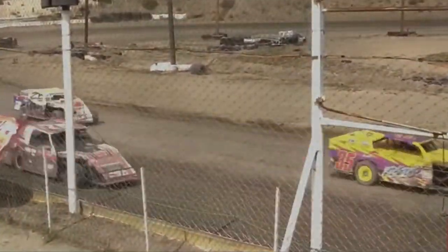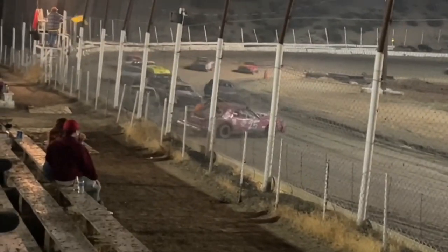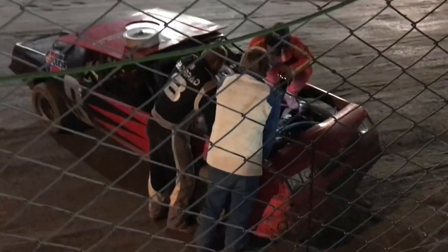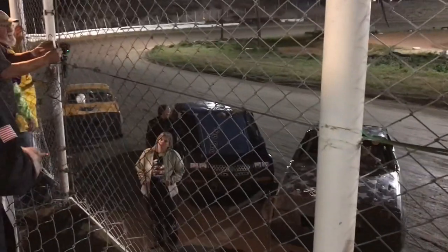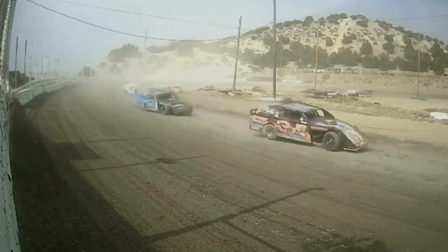Your cars. We're going to go green flag racing. Oh my goodness!